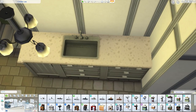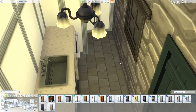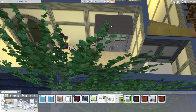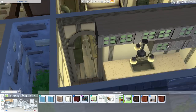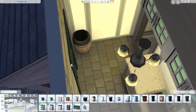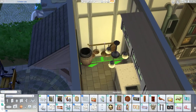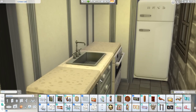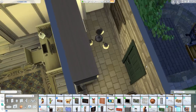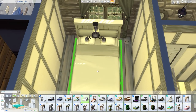But I still think it works with this cottage, and that is what I decided to go for. This was the most difficult kitchen to lay out, but what I decided to do in here was have one of the built-in stoves, so you can still use the counter space on top. And that gave me enough room to have a fridge and a sink and everything else that goes with it. And yeah, still very nice indeed.